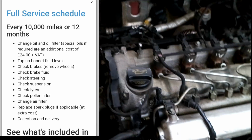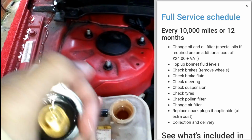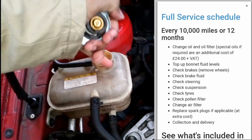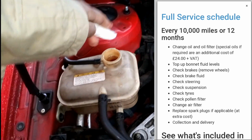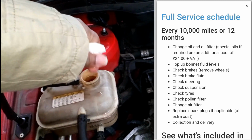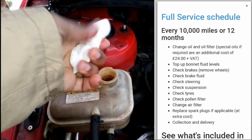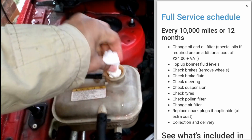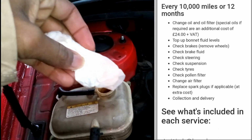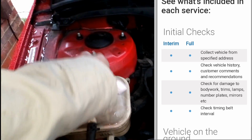Right, this is under the bonnet. It's just normal water. You can see here, this is not antifreeze. See, it's just normal water. They've topped up with normal water, or they didn't bother doing anything, because if it is antifreeze, you would have seen that it is colorful, like a pink. You can see here. So nothing here has been done.